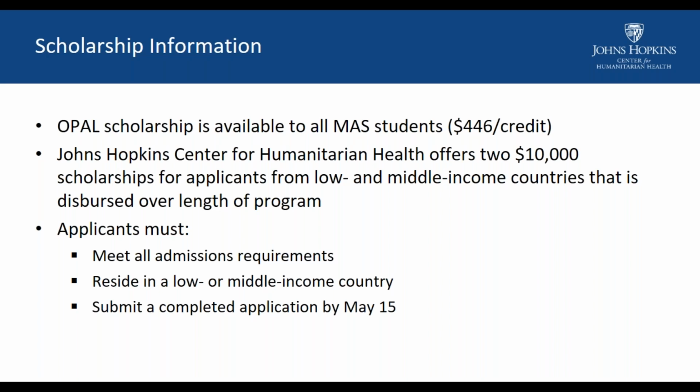In addition, we have 2 $10,000 scholarships offered through the Center for Humanitarian Health, and those are specifically for applicants from low and middle income countries. So the OPAL scholarship is available to every candidate in the program. That Center for Humanitarian Health additional funding is given to 2 incoming candidates each year. And both of those are dispersed over the length of the program. So as you're taking, say, 6 credits in a term, that particular percentage of these scholarships is applied to your tuition bill as well.